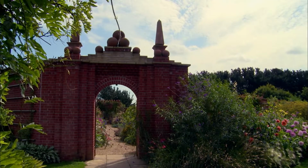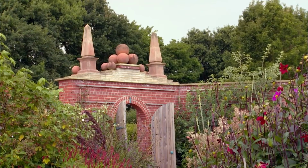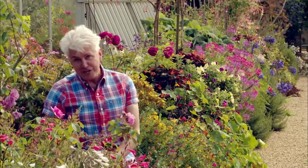And there was a very mischievous gentleman in the garden the other day, and he came to me and he said, the obelisks and the balls, is there any significance? And I said, well, you know, it is the home of two gentlemen sharing, sir.